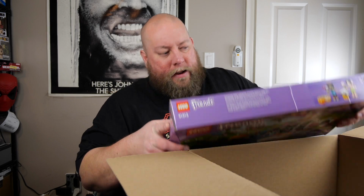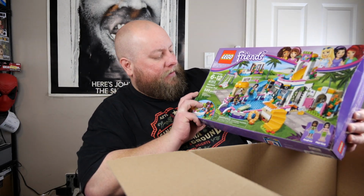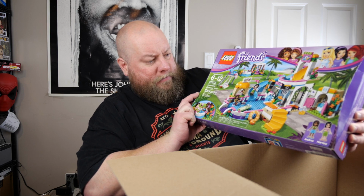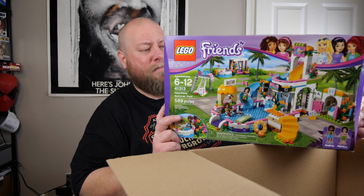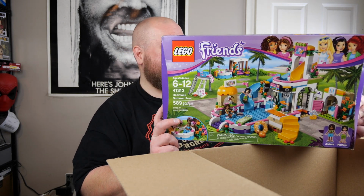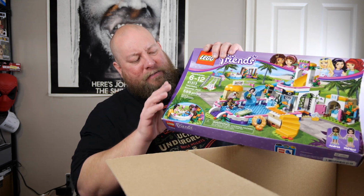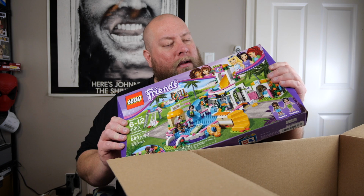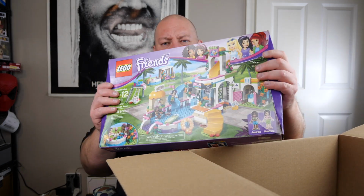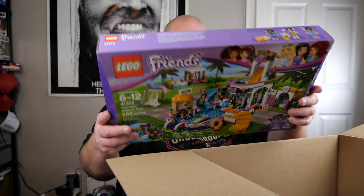Factory sealed. We've got a Lego Friends set. I don't know what this is supposed to be. Lego Friends? Whatever Lego Friends is. The box is not damaged, but I wouldn't say crunched, but it had a little bit of weight on top of it. But it's factory sealed.